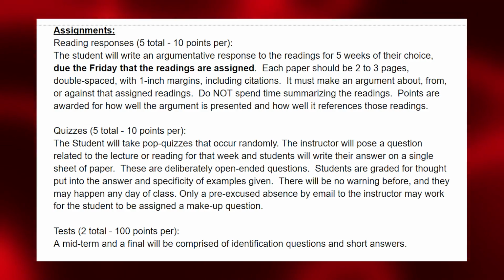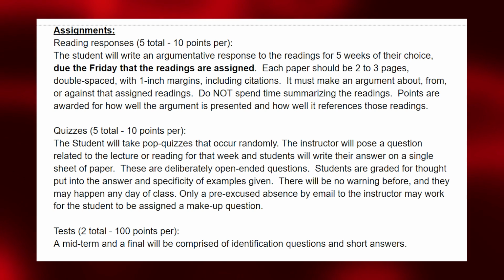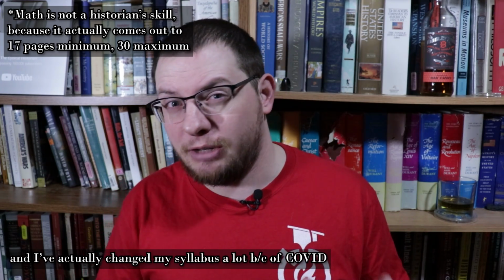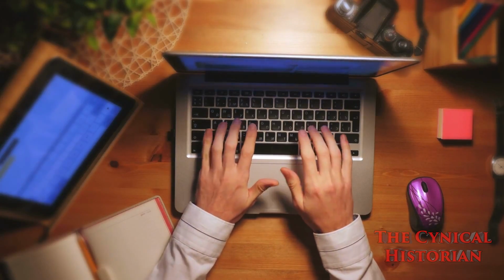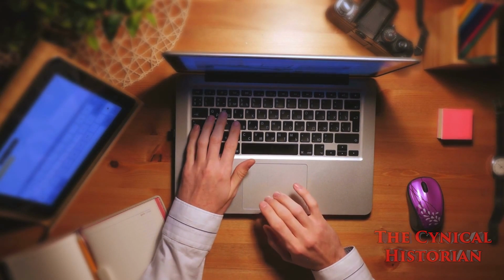They have to write 2 to 3 pages 5 times, and then they have to write 5 quizzes and 2 tests, a midterm and a final. All of which comes out to about 30 pages of writing, if not more. And that's intro level. Think about what that means further on for upper division in that. You're writing constantly as a history major. And as opposed to being an English major or something like that, the whole point of your writing is to make a simple and clear argument. So brevity, simplicity, and just strong arguments are something that you can learn how to make by being a history major.